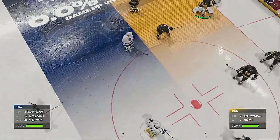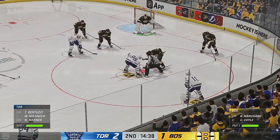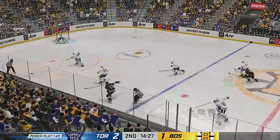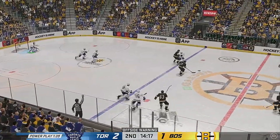The Leafs once again send out their power play unit. Power plays, more time on the ice, the ability to get that puck moving. These players know exactly what they're doing. They work on it in practice, spoke to some of them earlier today at the pregame, and they talked about the execution and the precision in particular with their puck movement.